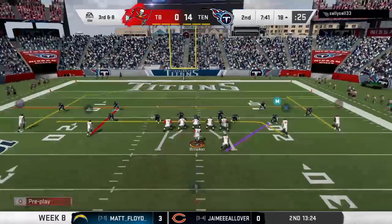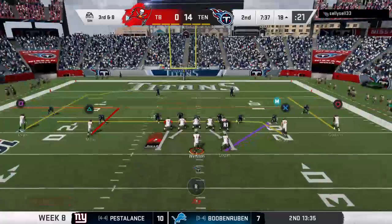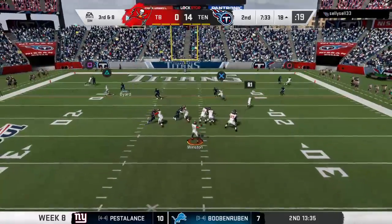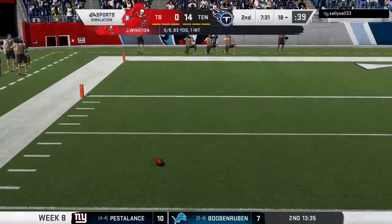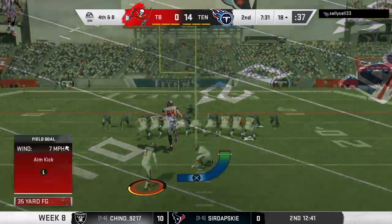Ready? White 25. Oh, you got wait. Check three. Single. Winston. And this is going to be incomplete. More problems here on 3rd down. They've converted only once so far in this first half.